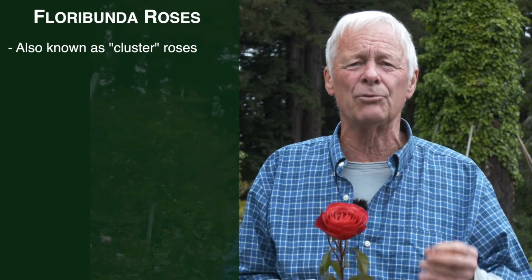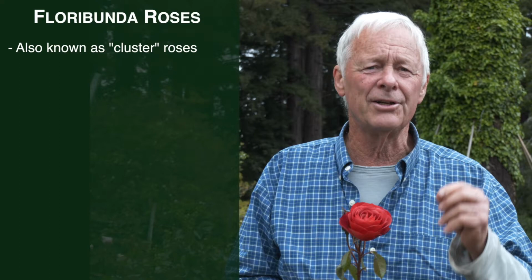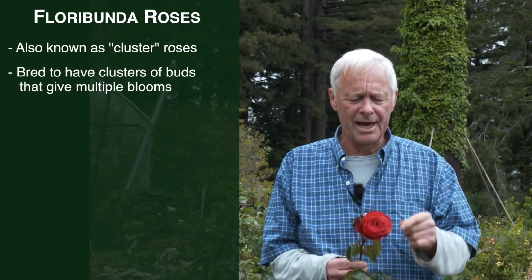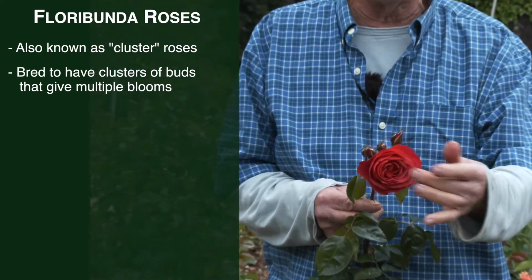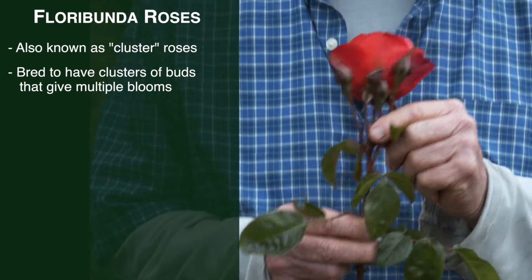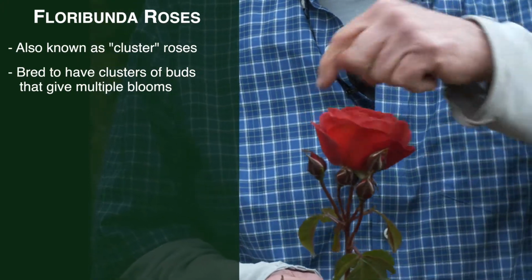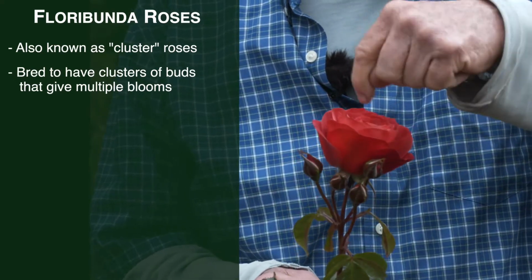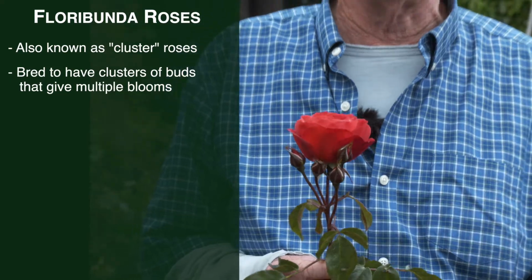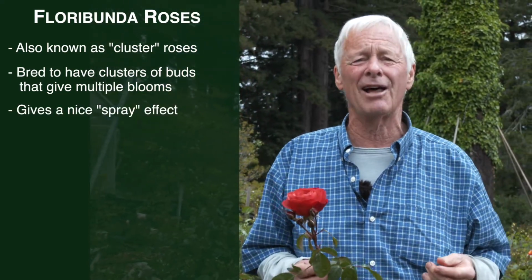Unlike hybrid teas, which in general throw their flowers 1 bud to the stem, these are bred to have clusters of buds. And you can see here I have the central one and, let me turn this around here, 1, 2, 3, 4 satellite blooms. Often they'll be more symmetrical, the center bloom and the satellite blooms. But the point is they give you multiple blooms. This is good because it's a nice spray effect when you use it as a cut flower.